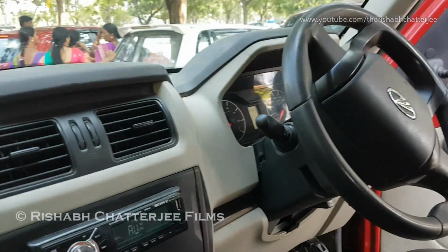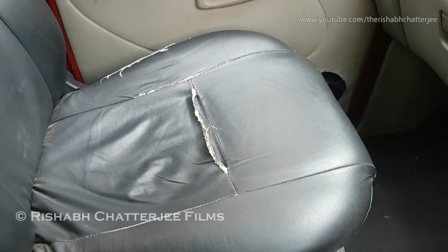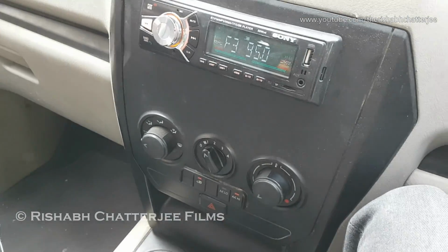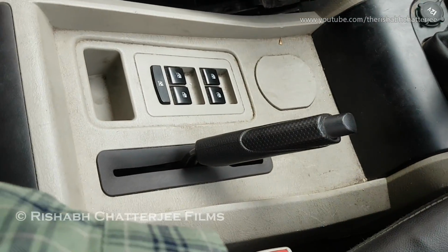Now features wise, this was the base model, so we can't expect much. There was a music system, manual AC, but one thing I felt was about the power windows. There are no power window controls on the doors. There's only one set in the center, with all 4 windows controlled from there. Suppose the back passenger wants to open the window, he has to come here. If I want to open it, then I also have to come here. So that was a bit of an inconvenience.